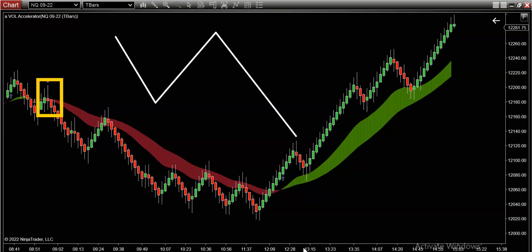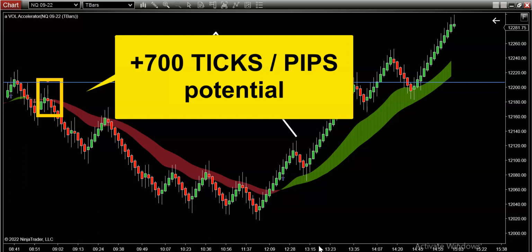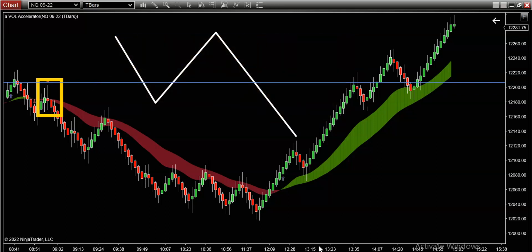Now, obviously, you got to have strong risk management in place. Always make sure you have a stop loss. I like to put my stop loss maybe a couple of ticks or a couple of pips above that bar's high. And you can see, man, this stop never got touched. Okay, for a shocking 700 potential ticks or pips if you're following along in Forex.